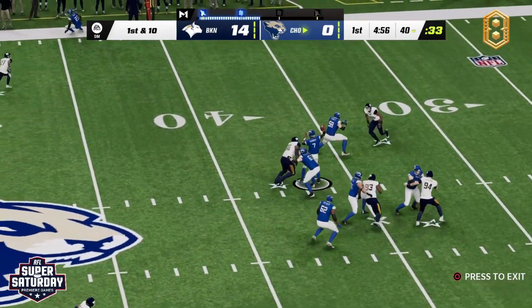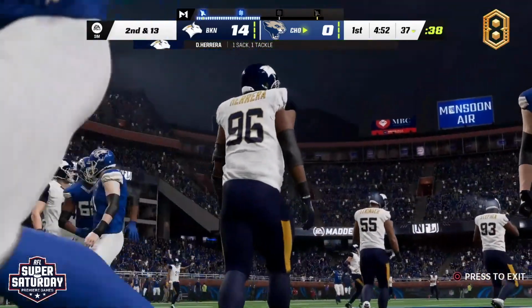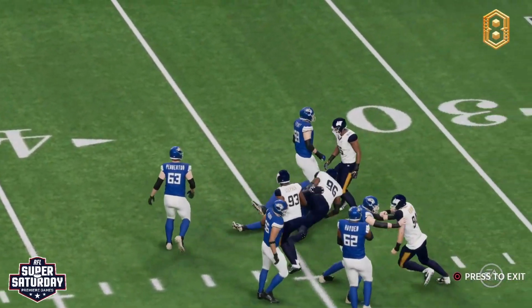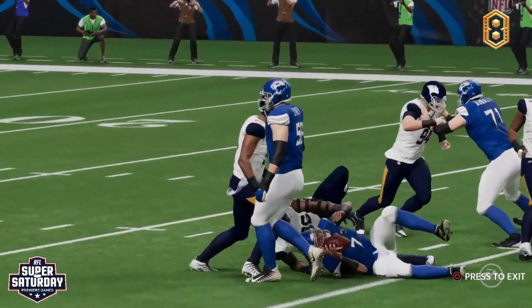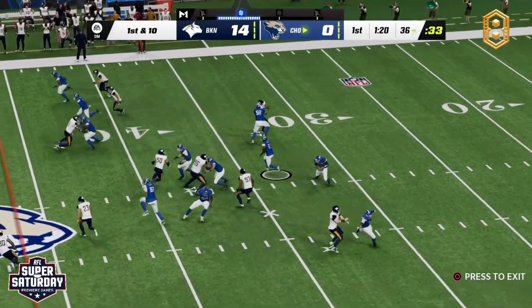Gino Gannon stepping up in the pocket. Going to be sacked on the play by Derek Herrera. This Bulls team, the defense is killing it from the gate. The offense have scored 2 touchdowns. I mean, look at this. Everything on lock, and Gino Gannon on his back. Come back and get something going here.